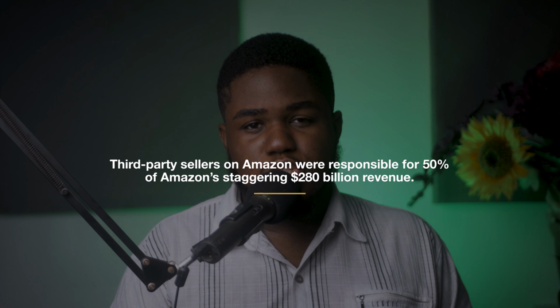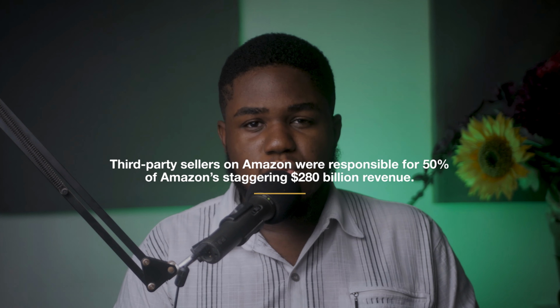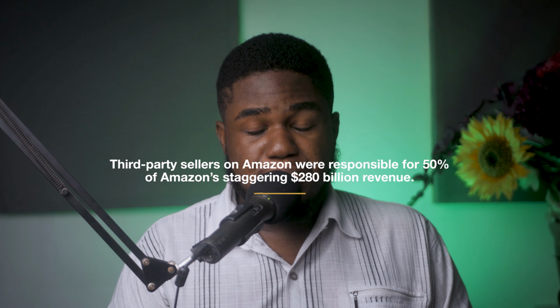But even more striking is that in 2019, just 2 years back, third-party sellers on Amazon were responsible for 50% of Amazon's staggering $280 billion revenue. You can become a part of these third-party sellers making a huge profit on Amazon.